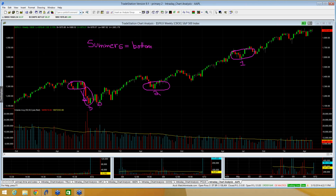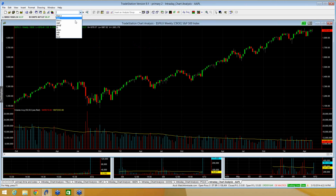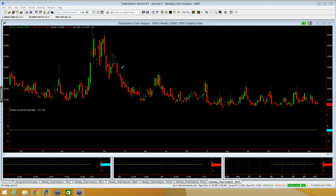If we look at a chart of the VIX, you'll see numerous peaks during the summers over the last few years. And then this is a huge one in 2011. So these are the same corresponding bottoms that we had. Bottoms in the S&P were coinciding with tops in the VIX, as you'd expect, since they have an inverse correlation. All right, so the first market condition that has showed up in the summer consistently over the last few years is volatility.